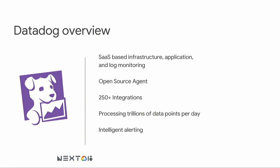So for those of you who don't know what Datadog is, we are a SaaS-based monitoring solution. We collect information from your infrastructure, from your application, from logs. We create awesome time series dashboards and alerts so that you can get notified when things are going wrong and get to the bottom of issues immediately. We have over 250 vendor-supported integrations with all the popular services that you might be using to power your infrastructure.